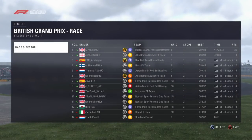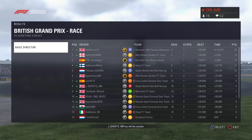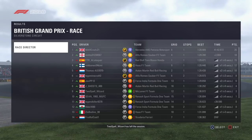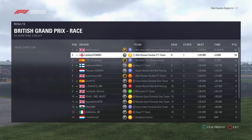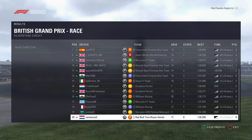So we've got Mark in 1st, Dobby in 2nd, FTR 3rd, Raikkonen 4th, Thomas 5th, Lego Minecraft 6th, Javi 7th, Ghost 8th, Two Spell 9th. We've got in 10th, making up the last points position, Sean MUFC, Legend Killer Ricky 11th, Zio Bandino 12th, and the rest are DNFs. Unfortunately, we saw that epic crash from Fruitful Coot down on the old start finish straight, leading towards that fast right-hander. Fortunately for him, good racing there, guys. So much to take in, too much for one guy to handle. Yeah, thank you. It's hard to keep talking.